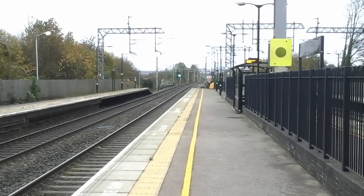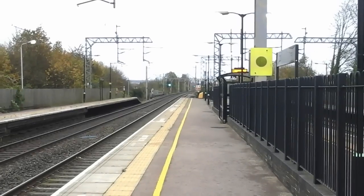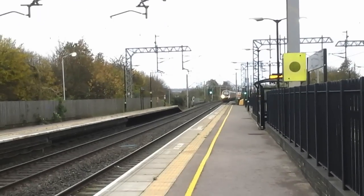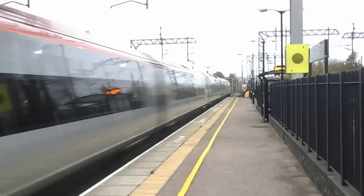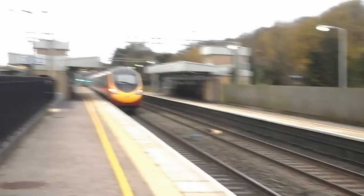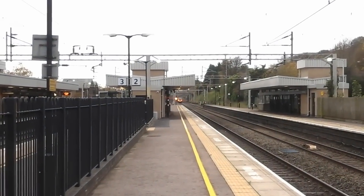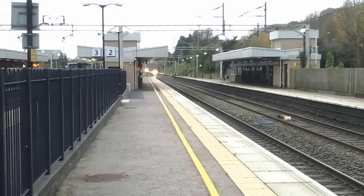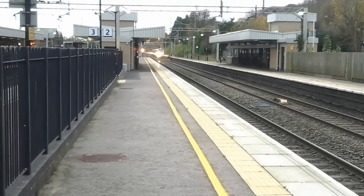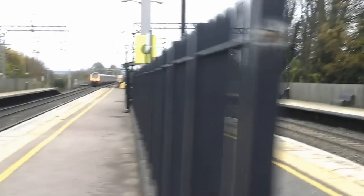Okay, the next train to pass by is going to be a Virgin Trains Class 390 Pendolino. The Voyager before that was 221-115. Nice little two tone from the driver there, thank you very much. Next train to pass by is a Virgin Trains 221 Super Voyager. Couldn't see the numbers, I'm afraid.